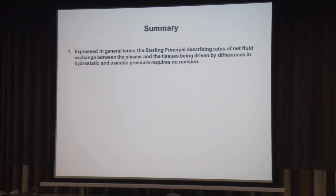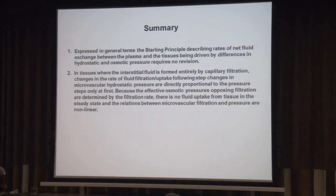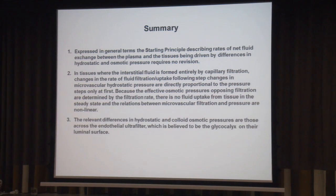And finally, here's my summary, which is that first of all, there's nothing wrong with Starling's principle. We got it right in the classical form. Secondly, if you move to a steady state, then in some tissues where the interstitial fluid is formed entirely by capillary filtration, you can't get reabsorption. The reabsorption attenuates. It's a transient phenomenon. And finally, the relevant differences in hydrostatic and osmotic pressure are those across the endothelial ultrafilter, which is believed to be the glycocalyx. Thank you very much.